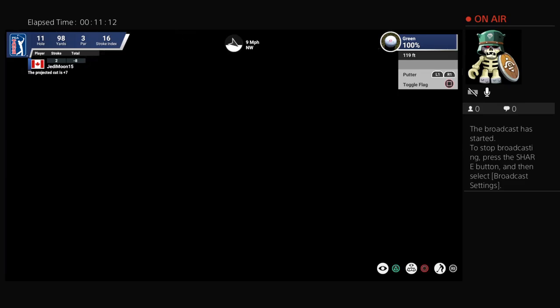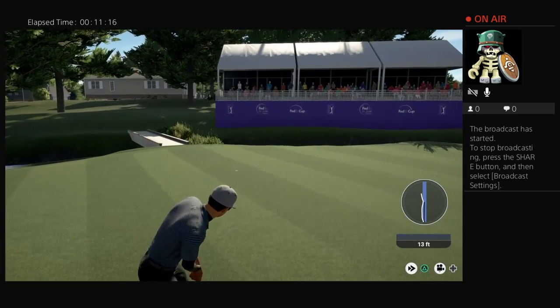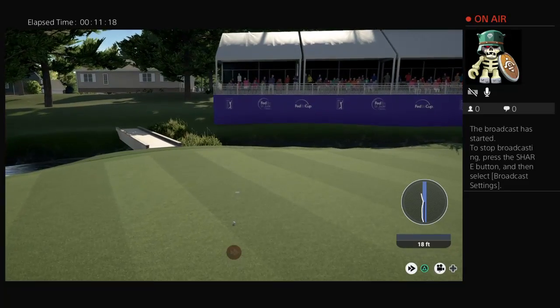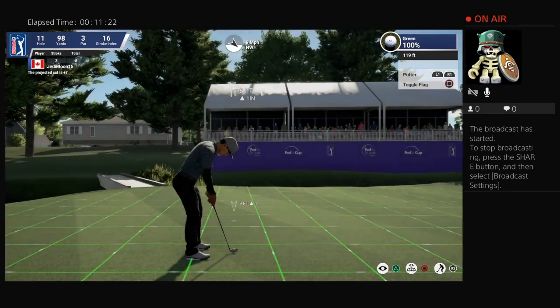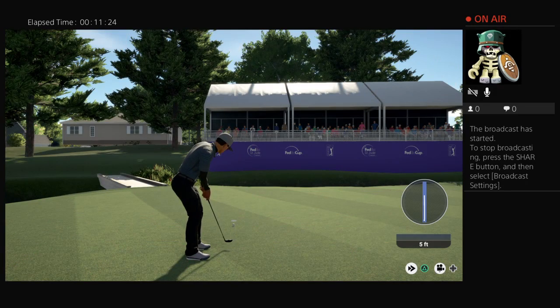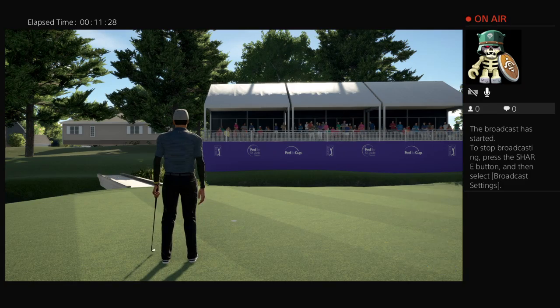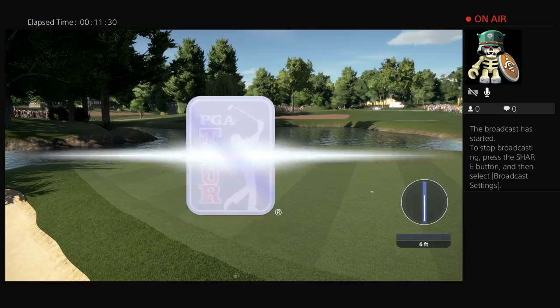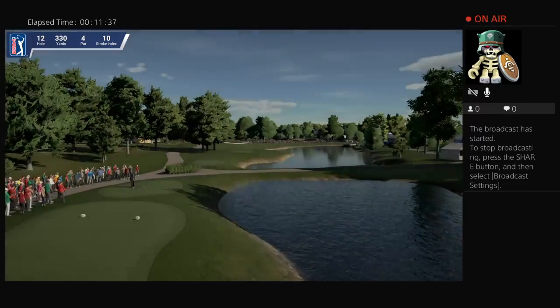And this for the birdie. And for the par. And that one's right in the cup. And he's going to stay right there where he was on the leaderboard. No change in the ranking. And now we find ourselves on the 12th.